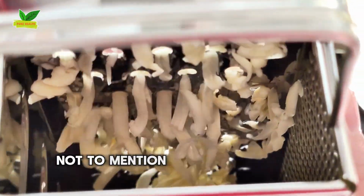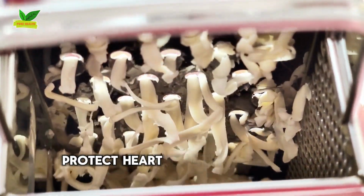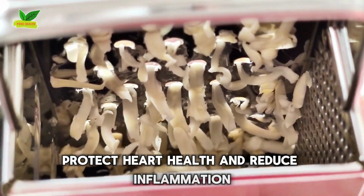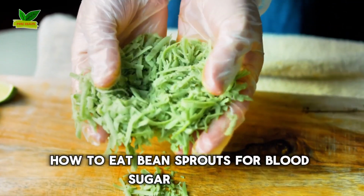Not to mention, bean sprouts also lower LDL cholesterol, protect heart health, and reduce inflammation, all critical for diabetics. How to eat bean sprouts for blood sugar control.